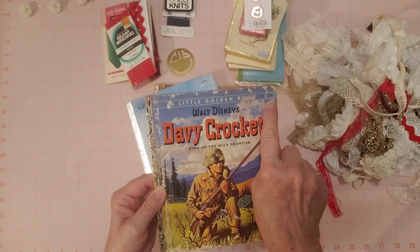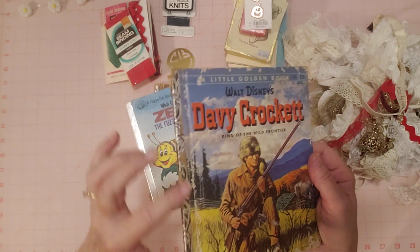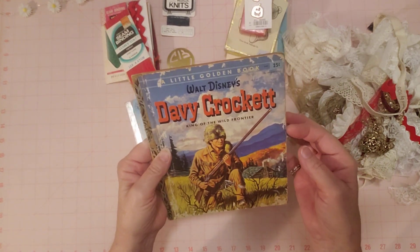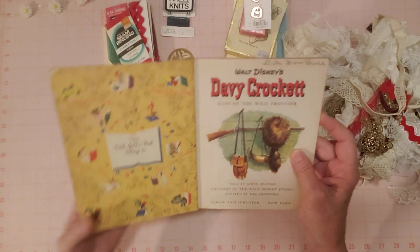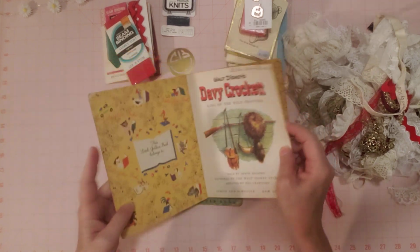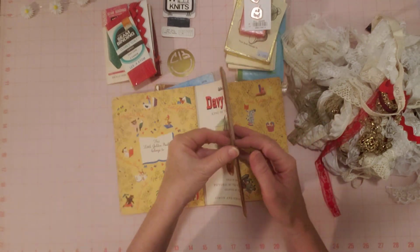It was 25 cents to begin with. It's got quite a bit of wear, if you can see right there. Here's the golden part, the seal or whatever. Here on the spine you can see some wear. It's got a really neat back here. This is Walt Disney's version, Little Golden Book, Davy Crockett, King of the Wild Frontier. It's got this yellow inside the cover, and that's on the older books. It's got a name written in pencil there. Yeah, there's the back. See, it all really is nice, even though it's got some wear. It's all together. And let's see what year this one is.